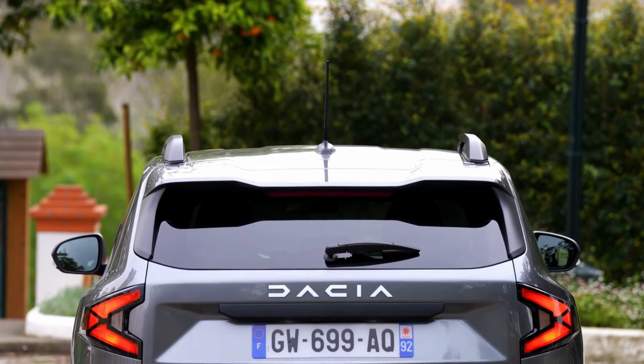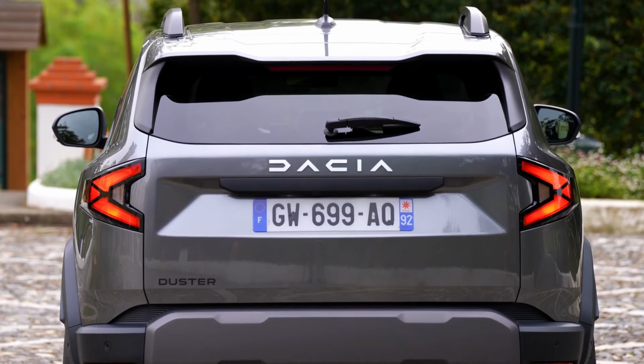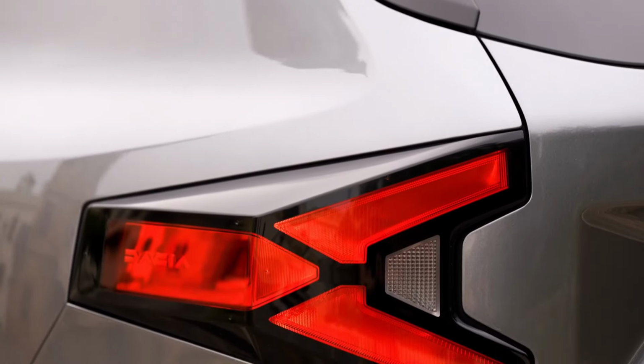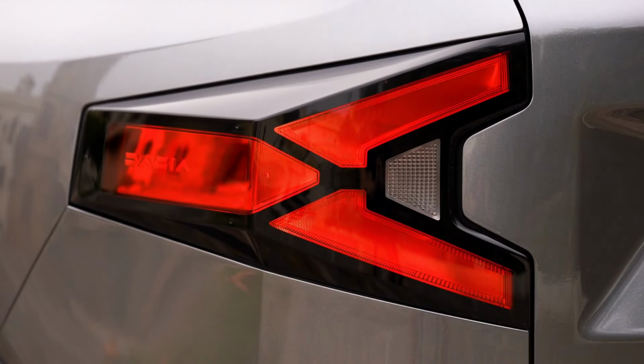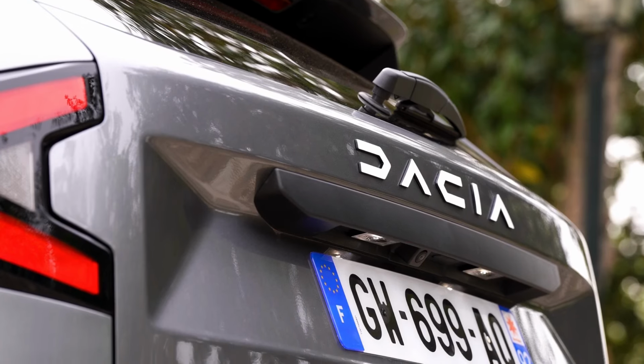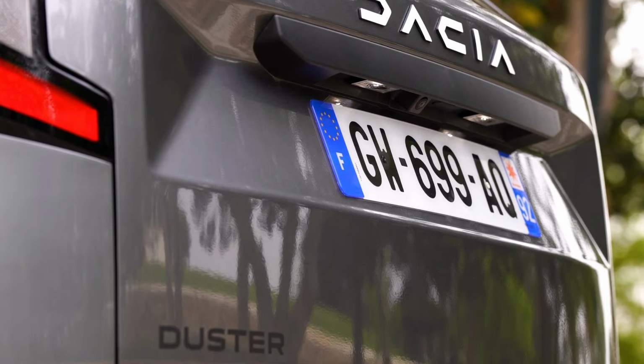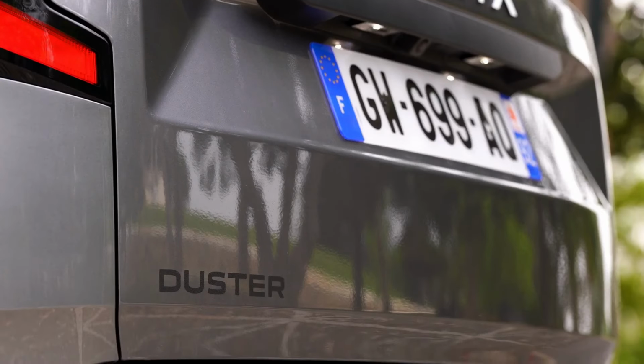At the sides, the design is all new and features squared-off wheel arches with roof rails and dual-tone alloy wheels. It gets body cladding all around, which adds ruggedness and character to the SUV. At the rear are V-shaped LED tail lights with a Y-shaped signature. The SUV also features a rear skid plate, and it also gets an integrated roof spoiler.